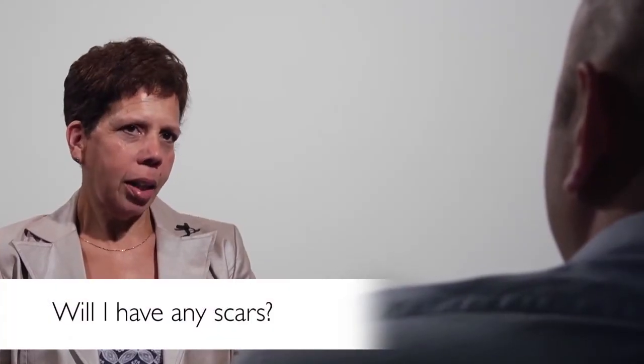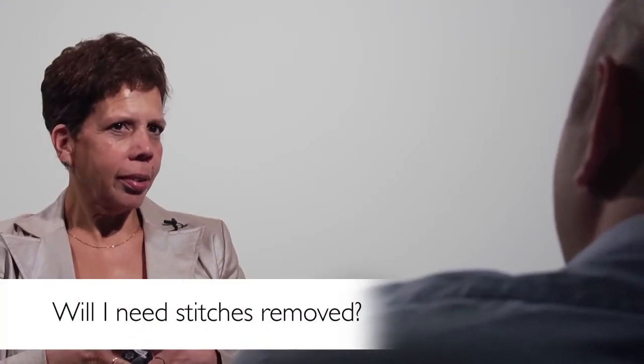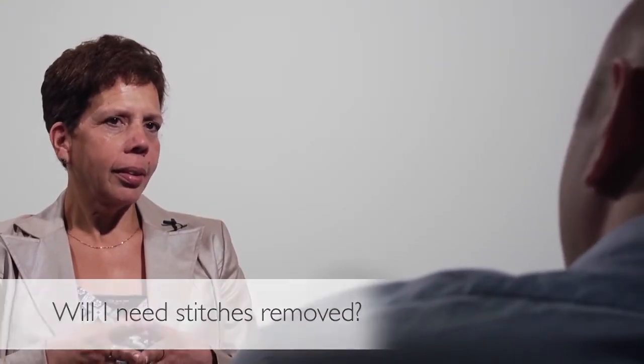Will I have any scars? An operation for prolapse of the pelvic floor is done through your vagina, so scars will usually be out of sight. Will I need the stitches removed? Your stitches will not need to be removed. They're dissolvable. You may notice part of a stitch or a stitch coming away after a few days or maybe even after a few weeks. This is normal and it's nothing to worry about.